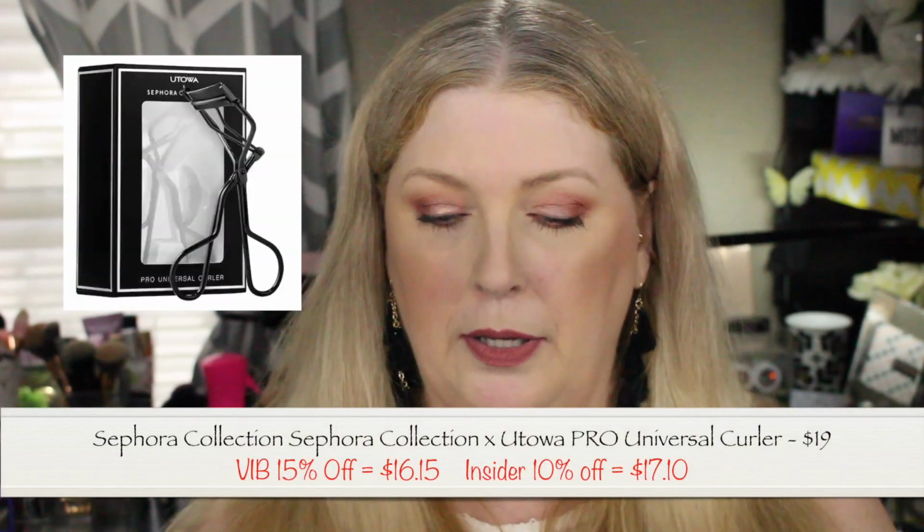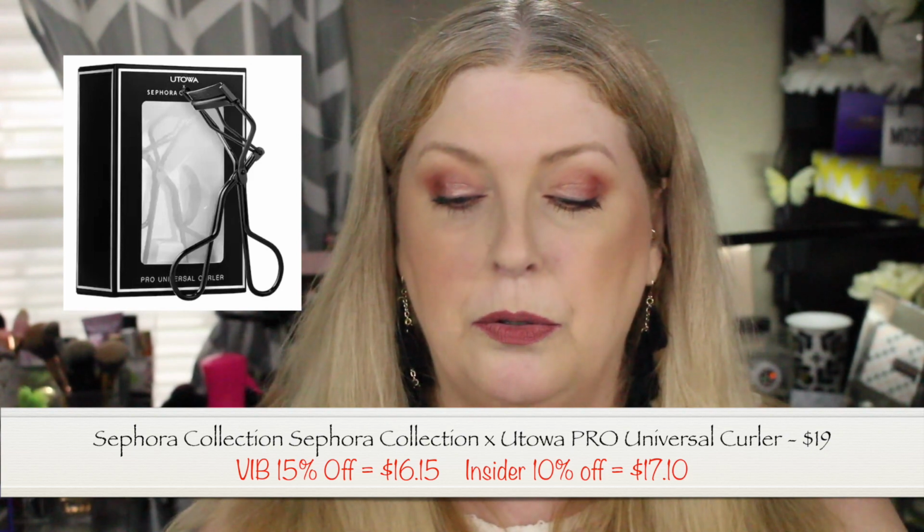Then I've got to pick up another one of my eyelash curlers because I'm so afraid I'm going to lose it and be without it. But I've got to pick up the Sephora collection. This is the Utua Pro. I'm sorry, probably butchering that one too. But I want to pick up a second one of those as well. And then I'm going to get some more of my lip balm that I love. That is the Jack Black Intense Lip Therapy Balm. Love, love, love.